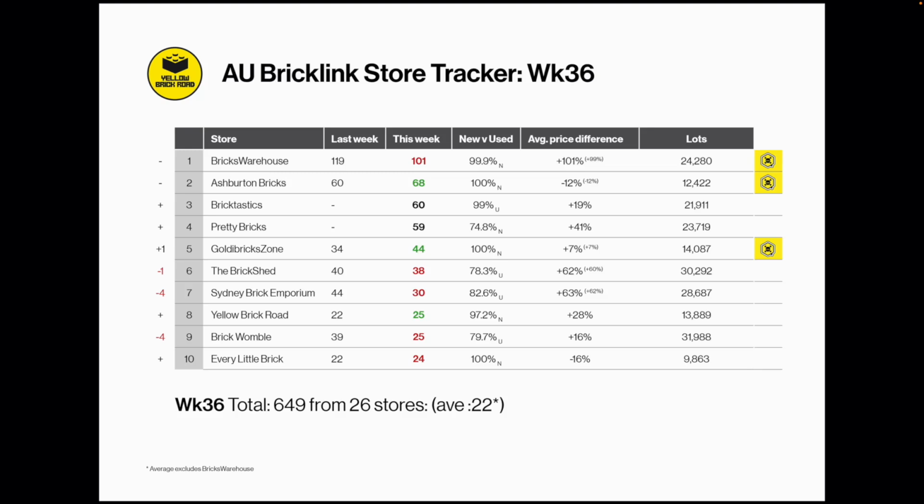13,889. Brickwomble, another one that's had a bit of a tumble there, 25 this week, down from 39. If you've not seen this before, really a shift of about half a dozen is very normal, and it will go up and down like that, back and forth. Brickwomble 79.7% used and up at 16% plus on the 6 months average. Their lot count is 31,988. They are top of the shop in terms of that.